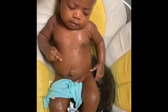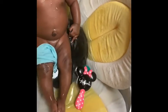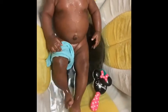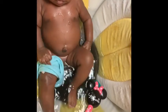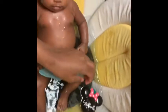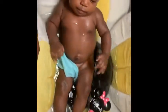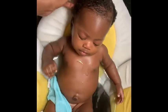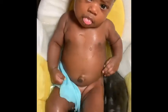I am so, so in love with this bathtub. I really, really do. I got this for my baby shower, actually, so I don't really know what store they purchased it from, but I love it. All you have to do is put it in the sink, fill it up a little bit, and put the baby in there. Hi, booty.